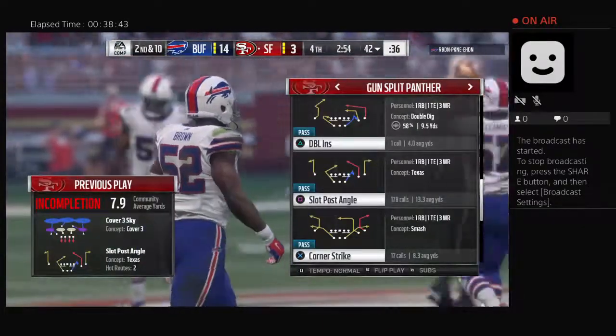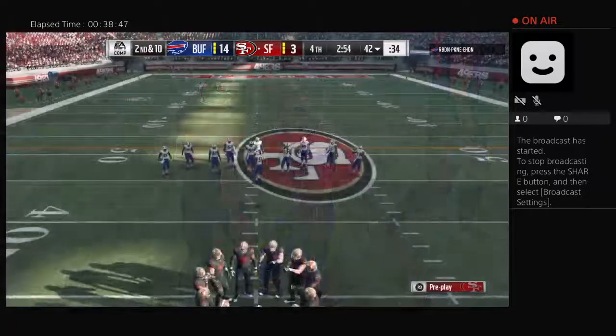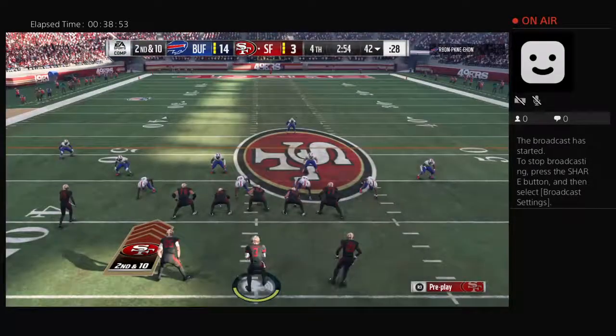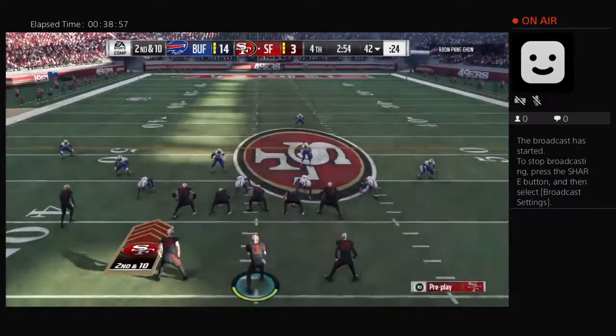Incomplete. Brandon, at least there's one bright side to that incompletion. What's that? It wasn't an interception. Wow. You're a nice guy. That was kind of savage. But correct. No pick, just incomplete that time.